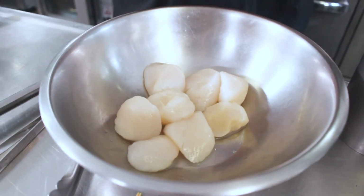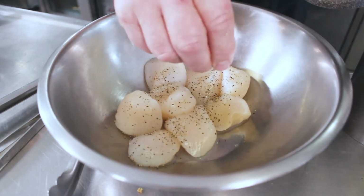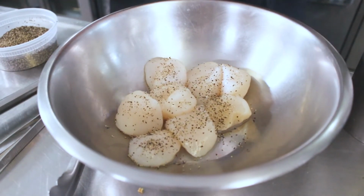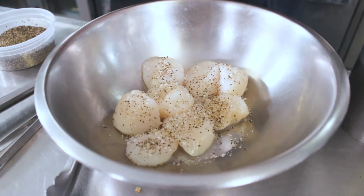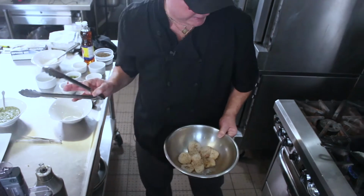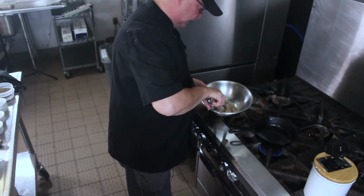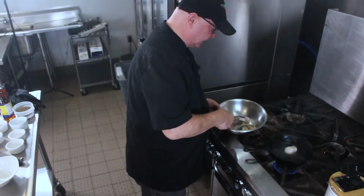So next we're going to season the sea scallops. A little black pepper, and some kosher salt. And they are ready to go into the pan. So we're going to pour the oil into this skillet. Next we're going to take our scallops. You can see it's starting to smoke a little here. And we're going to place them. That's what you want to hear, a nice sizzle.